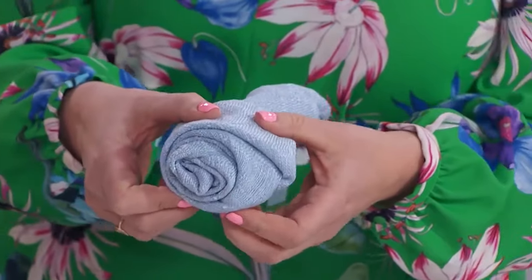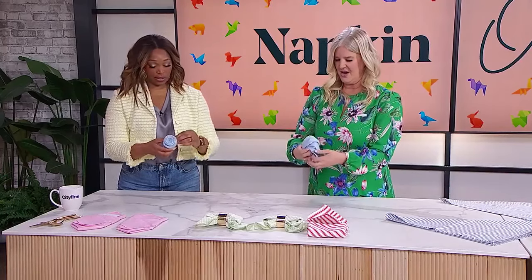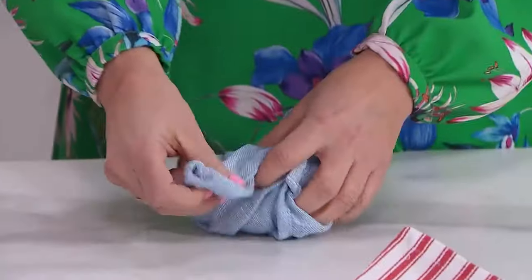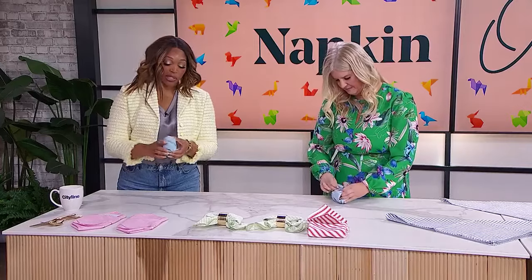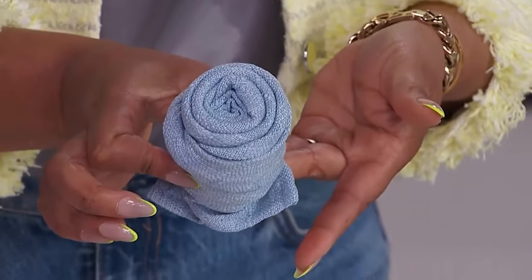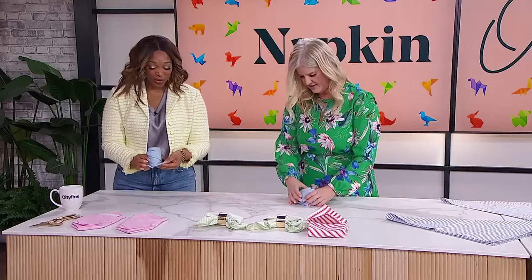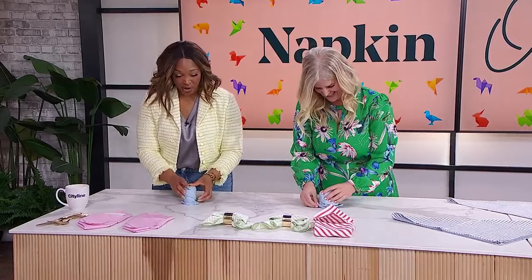But yes, flowers usually have leaves, right? So these bottom pieces are going to fold over. Oh, and they're the little leaves. You're doing it faster than I am. My rose is a little tall, but that's okay. There you go. You want to make sure, look how pretty that is. Yours is a tall one, mine is a thick one. Beautiful. They're gorgeous, very nice.